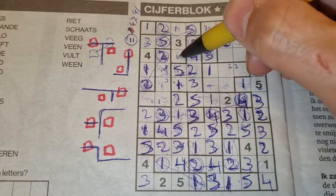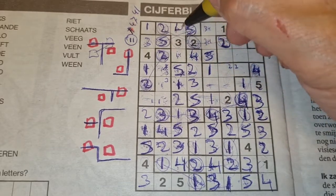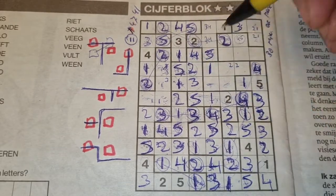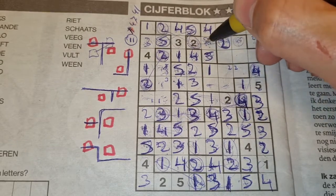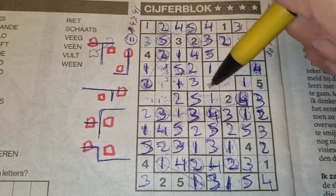Now we have a 4 here, so this box can't be 4 anymore. That box should be a 4, and this box should be a 1. A 3 and a 4. We have a 4 there, no 4 there. 4 should be here, and a 3 goes there.